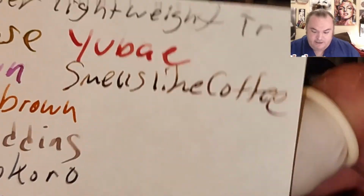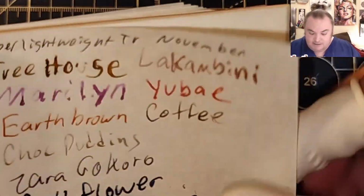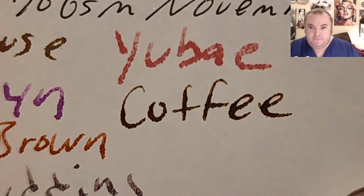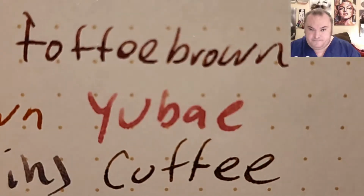Alright, this is lightweight traveler's notebook paper. No feathering, a little bit of ghosting. This is super lightweight traveler's notebook paper. No feathering, a little bit of ghosting. Moleskine 70 GSM, feathered like a chicken, bled through the page. Field Notes Journal. A little bit of spread, a little bit of bleeding, a little bit of ghosting.